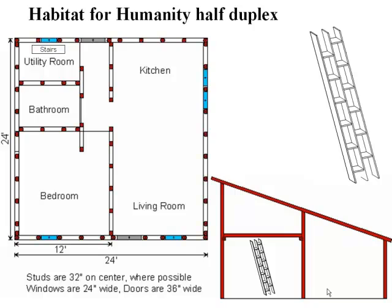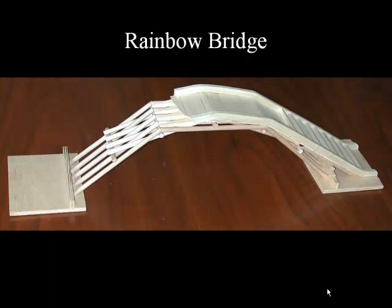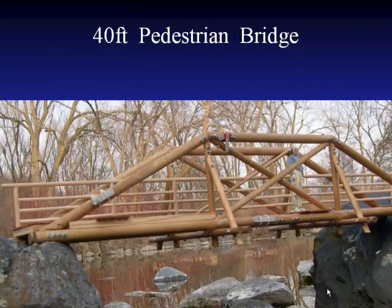This is Habitat for Humanity, and I've got some stuff here I can talk to anybody who wants to know about that, and then I just have some bridges. So 40 foot's easy if you need to put a bridge together. Want to ask some questions? Yeah.